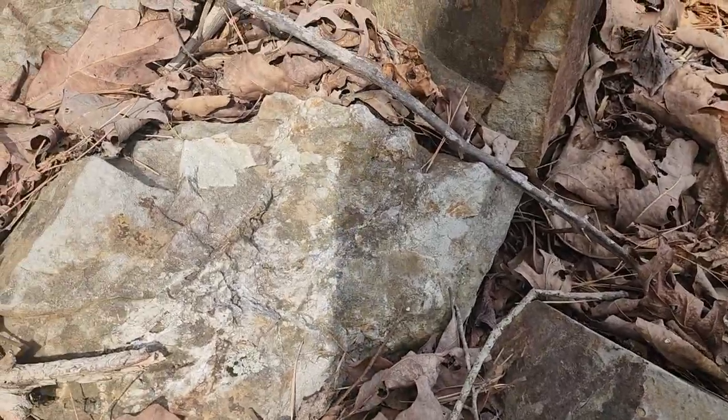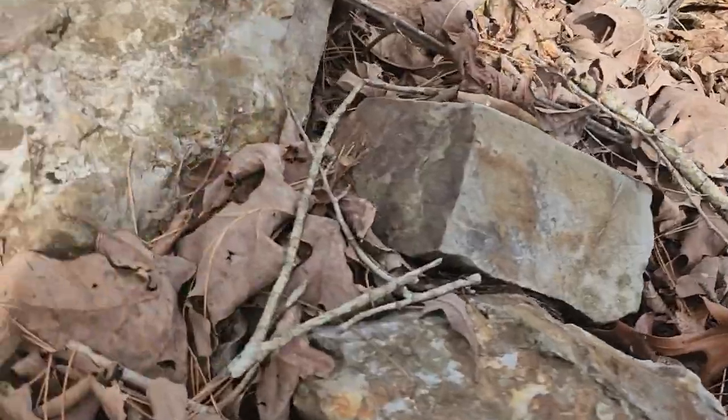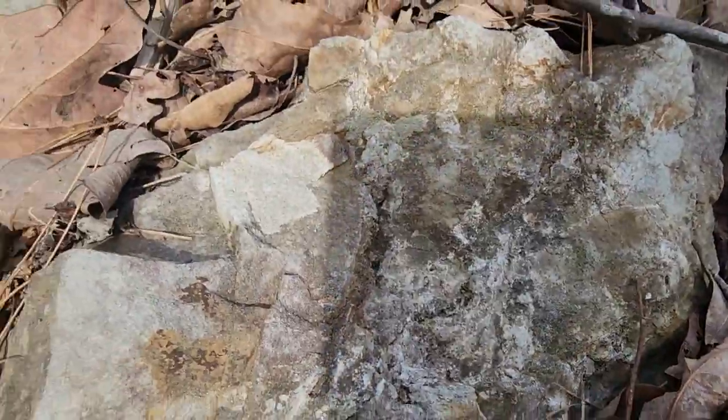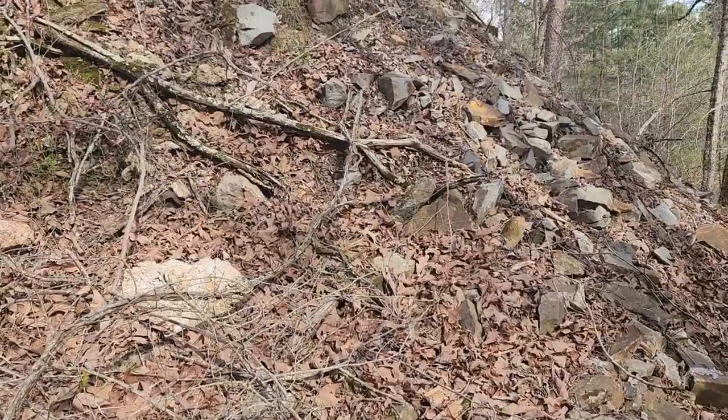Excuse me. Allergies. Okay, coughing bit done. Anyways, I might bust that open in a second and see what's in it. Yeah, been a pretty neat spot so far. So, yeah.